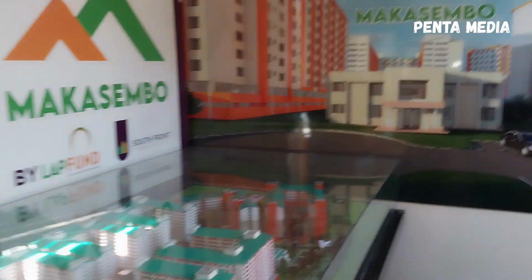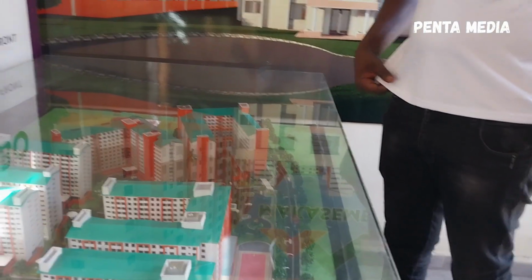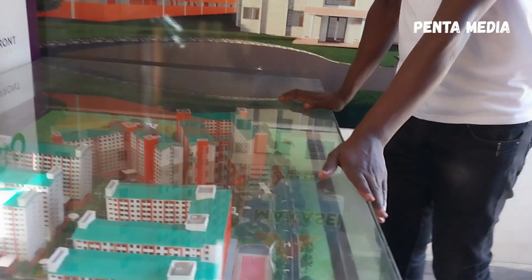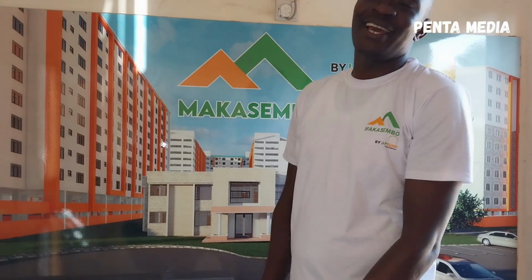There are quite a lot of units coming up in this place, and some are already in place. There are lots of projects coming up, but what makes this project different and unique? Number one, the location. This is one of the projects at the heart of Kisumu City, and there are very many amenities around. We have schools around like Kisumu Day and Lions. We also have malls around, United Mall, which is less than 1 kilometer from the project. It's literally just some meters from the project.